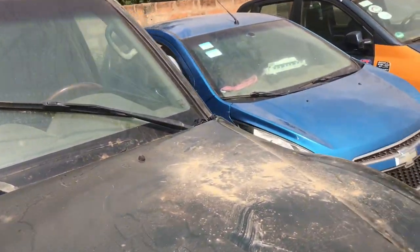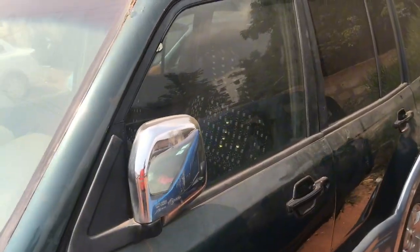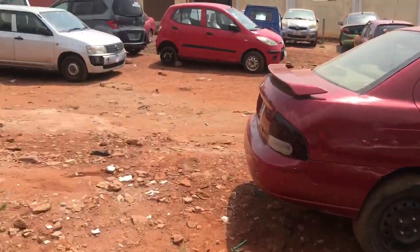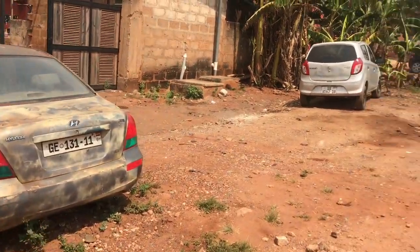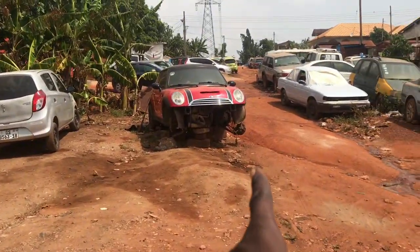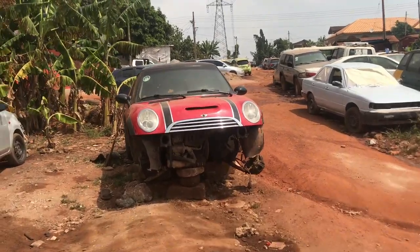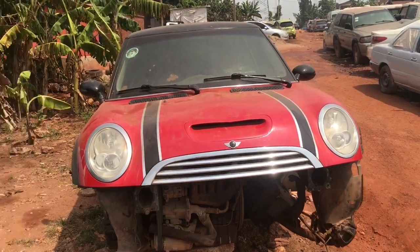Okay, let's keep going. Most of these cars are locked, so I'm not able to get inside and see what is actually inside. But yeah, let's keep going. Ooh, that is a Mini Cooper. Oh, hell no. I mean, come on.